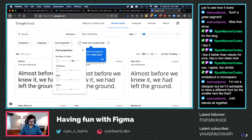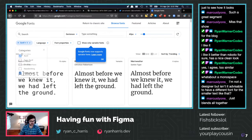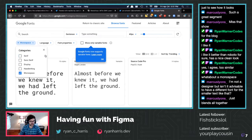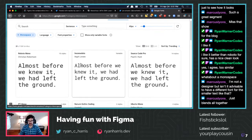Font properties. Categories. Monospace. Roboto Mono, that makes sense.